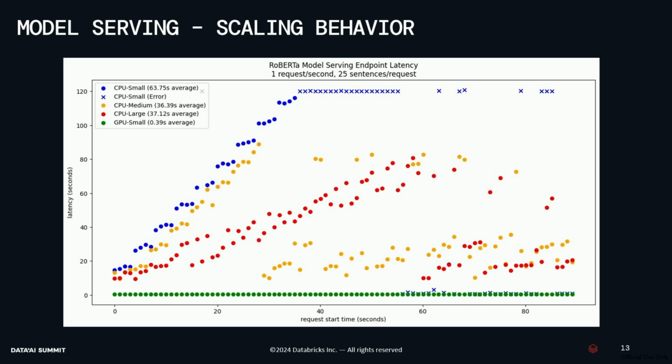Now, CPU medium is the yellow color. So again, we just ran the same experiment with a higher compute level. And in this case, the latency increases much the same as CPU small, but instead of beginning to time out, the endpoint scales out and the latency drops back down. This is the kind of scaling behavior that we wanted to study. As the workload overwhelms the compute, it scales out, latency drops down. And you can see the same behavior with the red color, which is CPU large.